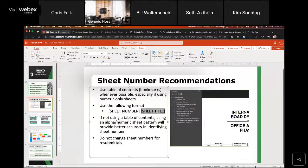The sheet title is optional, but if it is available, it will extract that from the table of contents and include it along with the sheet to provide further context for the reviewers to know what's available on each individual sheet. And then lastly, just a reminder, do not change sheet numbers as part of the resubmittal process. This will allow us to make sure that when we resubmit, the corrected sheets get linked up correctly to the proper previous sheet version, so it's easy from a comparison tool perspective to be able to inspect the corrections and ultimately accept those corrections.